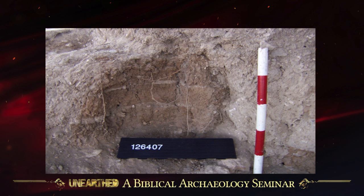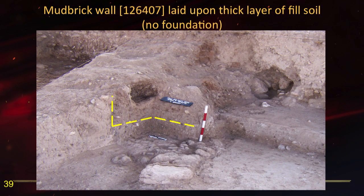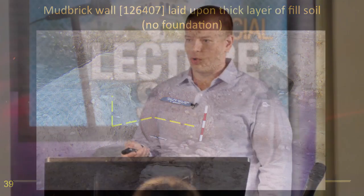Okay. But the funny thing was we were looking for the foundation of this wall, because normally when you go and you look for a wall line, if you have bricks, you normally have a stone foundation, because that's how you build a wall. You stone foundation, mud bricks on top. The problem was we couldn't find the foundation when we cut down and did a little section of it. But what we realized is that what we had was mud brick laid directly on top of the soil. And our later excavations demonstrated that this dirt underneath is just a bunch of late Bronze Age soil that was intentionally dumped there to raise the level of the room.